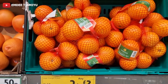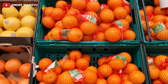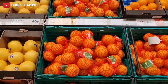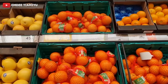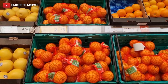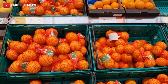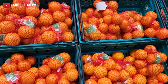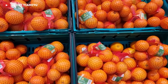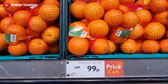2 for £3. It's not expensive for people that are here, but back home, if you convert that, that's like 2 of that pack for 2100 naira. It's a lot of money. So it's like 700 naira for one pack of orange. But it's very fantastic orange. And one crazy thing about the oranges here is that you would hardly find seeds. I tell you that. You would hardly find seeds.